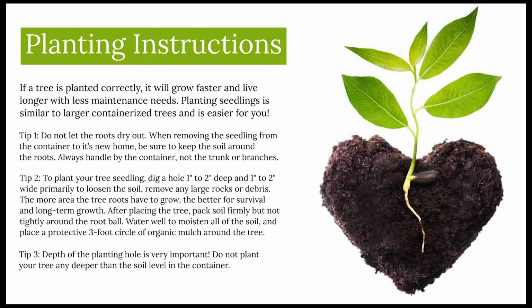If a tree is planted correctly, it will grow faster and live longer with less maintenance needs. Planting seedlings is similar to larger containerized trees and is easier for you. Tip number 1. Do not let the roots dry out. When removing the seedling from the container to its new home, be sure to keep the soil around the roots. Always handle by the container, not the trunk or branches.